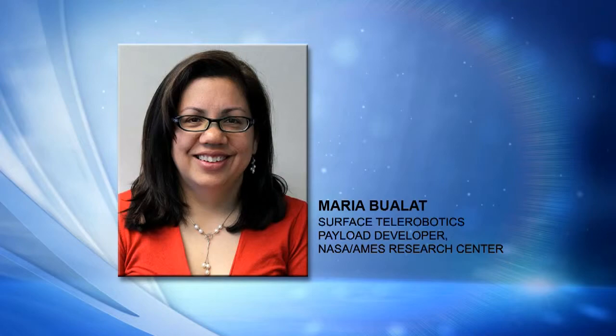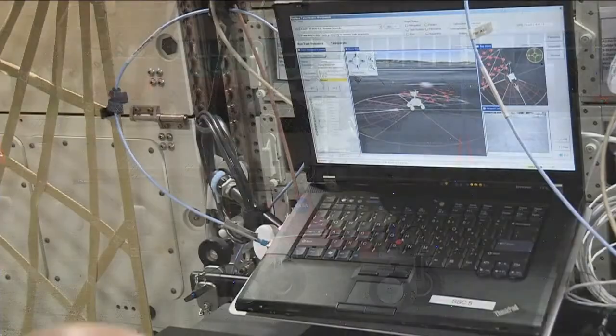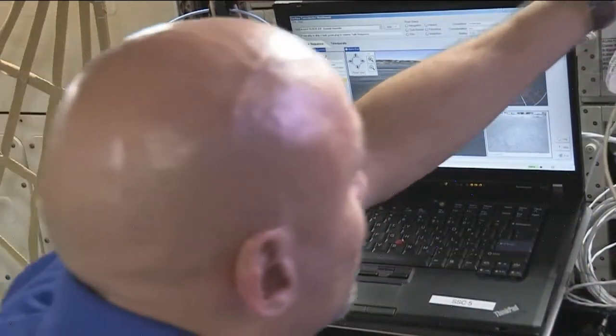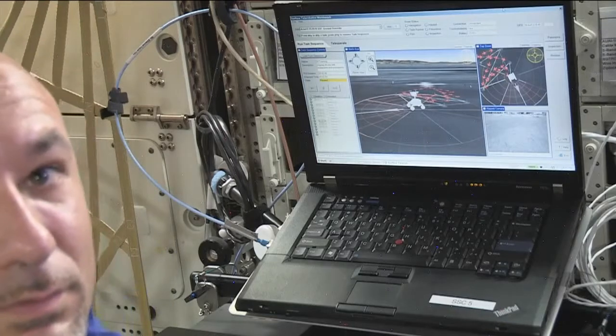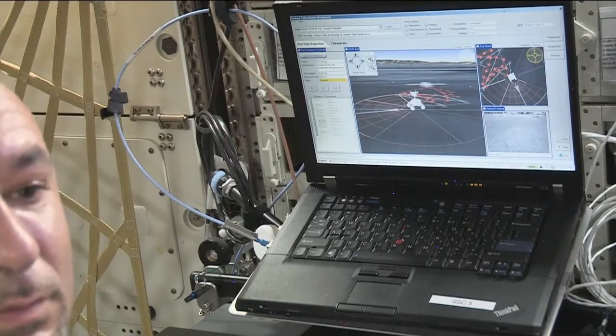So what we're doing is called supervisory control, where our robot is pretty smart. It can perform a variety of tasks. It can keep itself safe. And so the astronaut will actually send a sequence of tasks for the robot to do and just monitor how it's doing its job, making sure it's doing it correctly. So then if the robot has any difficulty, gets into trouble, he can step in with manual control.